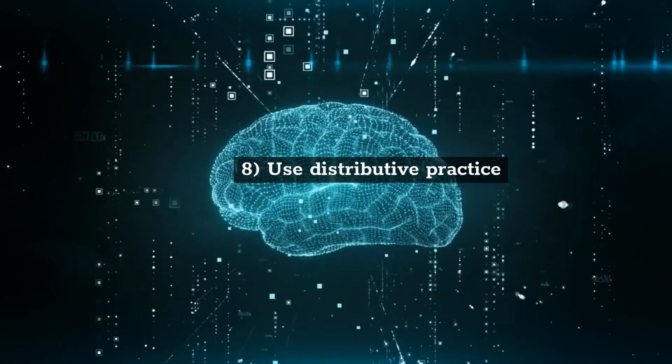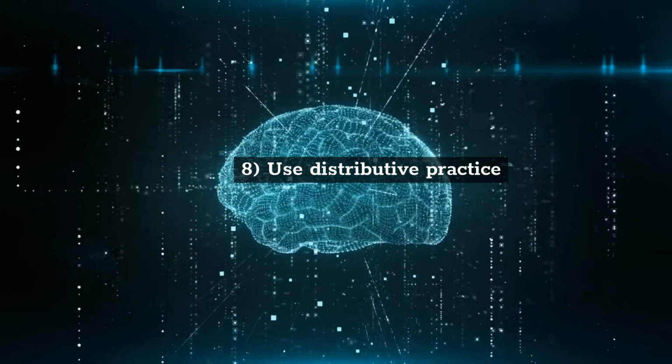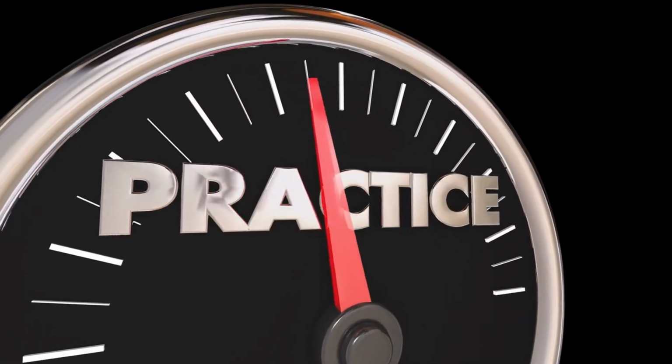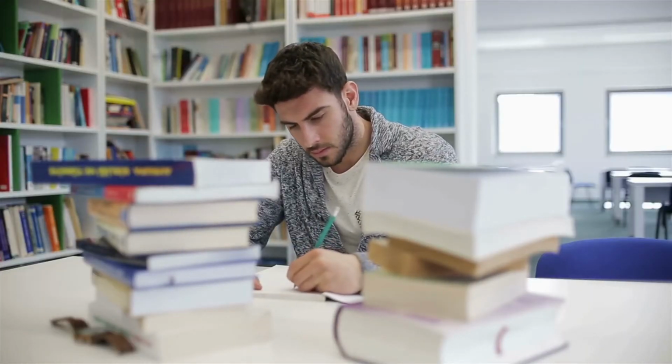8. Use distributive practice. For a thought to go from your short-term recollection to your long-term memory, 2 things are needed. The notion should be remembered, and it should be repeated. Use repetition to firmly implant knowledge in your memory. Repetition methods include using flashcards and even self-testing, if necessary.